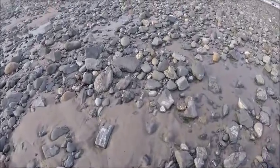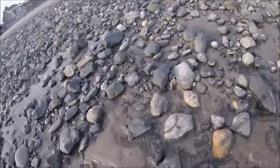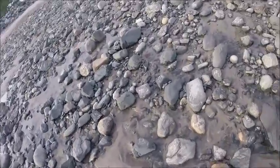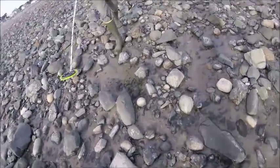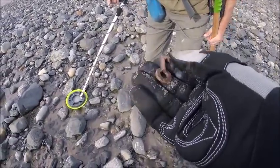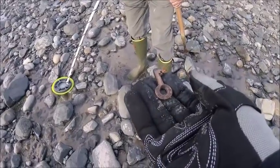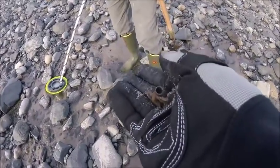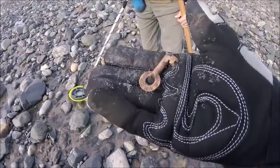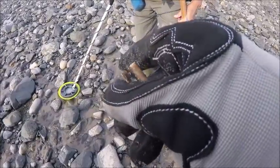I got the Oak Island key. Oh, look at that. It's a clock key. It's a pretty neat one. Maybe that's old. Got a big center thing to it. That'll be good in the key collection. Pretty neat. That's an oldie though. I'd say so, yeah.